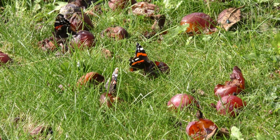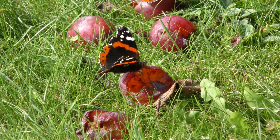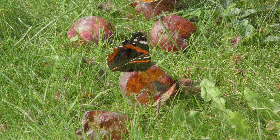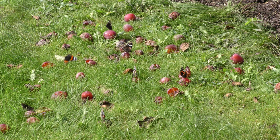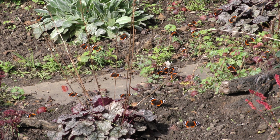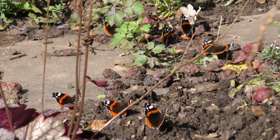And the fruit that fell from the trees one year was so much that it attracted, I'm not kidding you, 100 red admiral butterflies. I couldn't keep up with the numbers that were flying about, nectaring on these fallen fruit of these Victoria plums last thing in the season. So an absolute delight for me, and a first, I'm sure, for many of you watching as well.